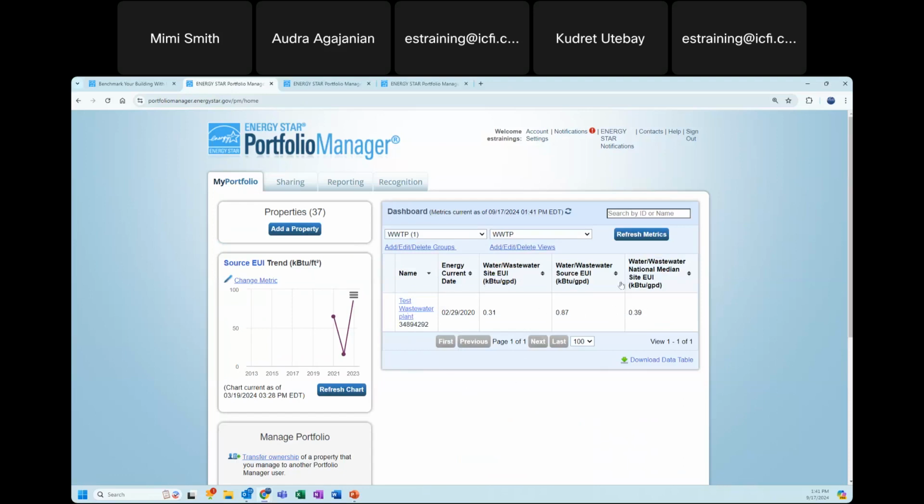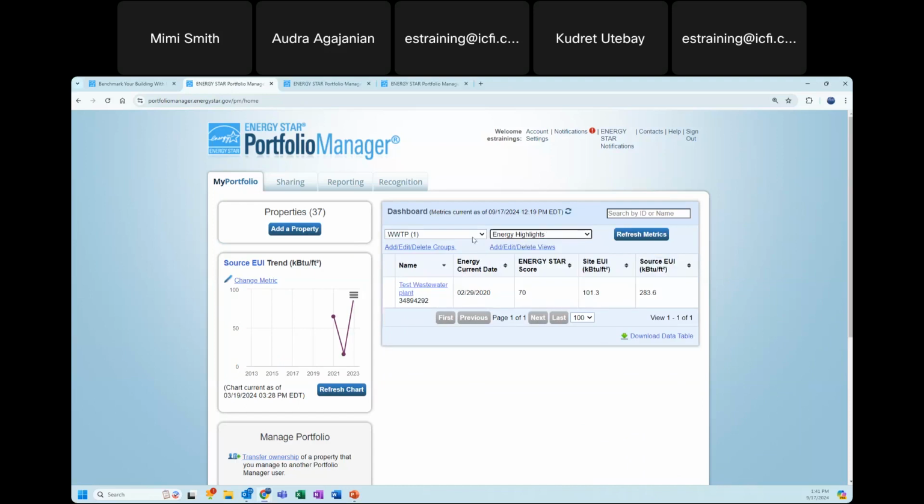So you'll see that we have these lovely metrics here, which would not show if we had the energy metrics, for example, displayed. So I'll change this view just to show you what this would look like normally. Do energy highlights. And you'll see with the energy highlights, we get Energy Star score, site EUI, and source EUI, which again can be helpful, but if you want something more specific, you'll want to set up that specific view.